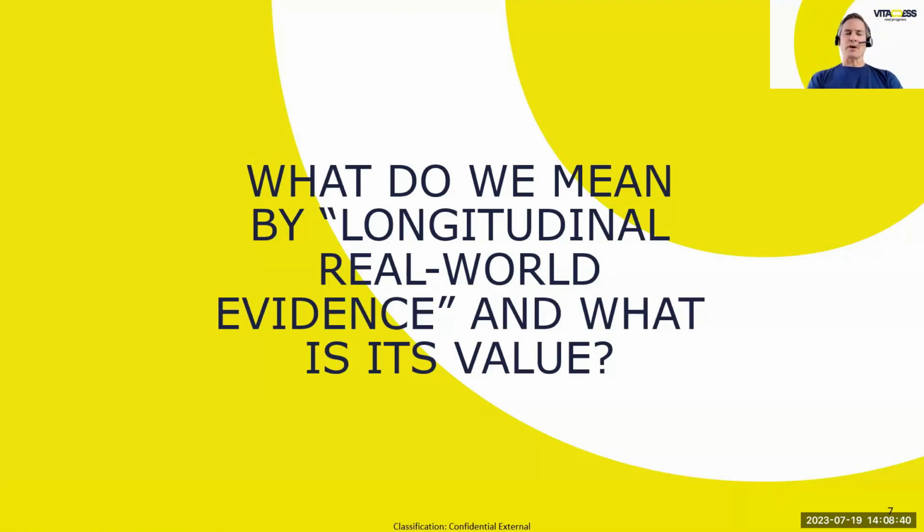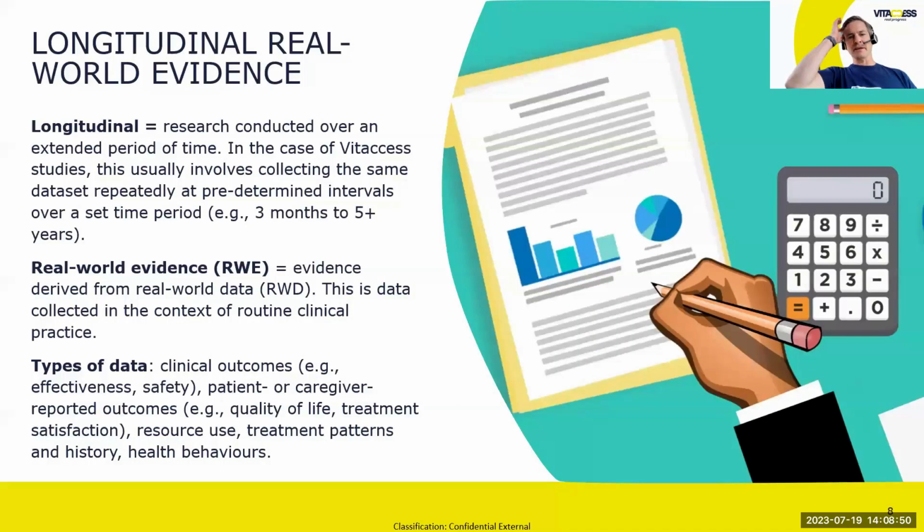Hi, everyone. So as you saw in the agenda, we're going to quickly give you a primer on what we mean by longitudinal real-world evidence and its value. So if you go to the next one, Emma, I just really quickly make the distinction between real-world evidence, evidence derived from real-world data, which you see in the second paragraph there. And what does longitudinal mean? Research conducted over an extended period of time.